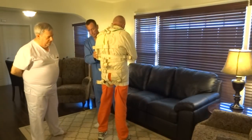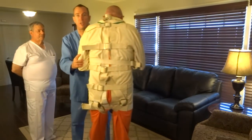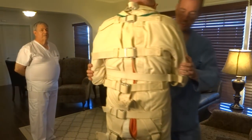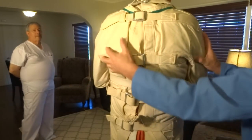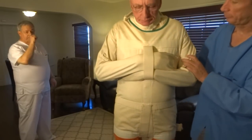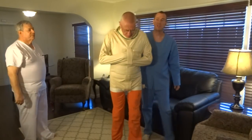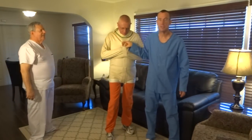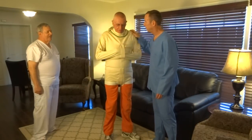So there's the back of it. Back them up to the camera, right to there, so you can get a close-up of these straps. And at the front, pull on that. This is nice. I get to control them. I can just grab these straps and move them around.